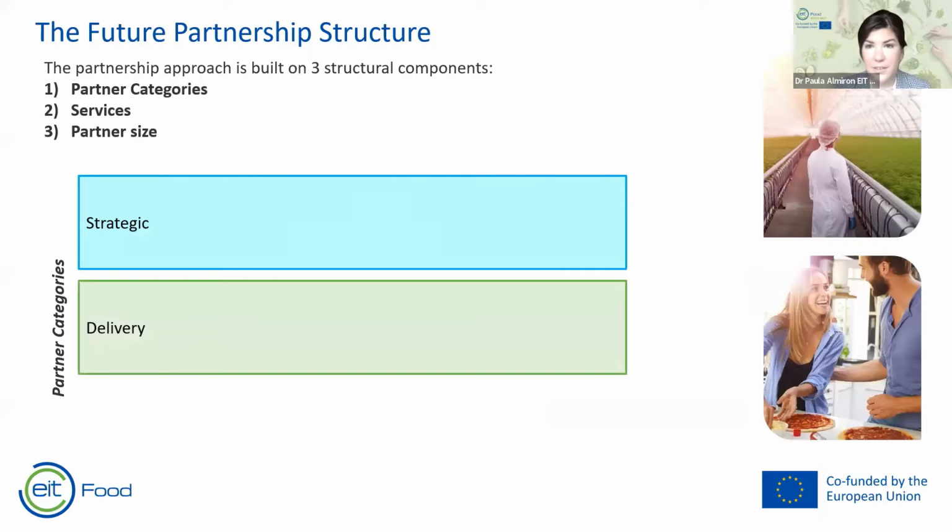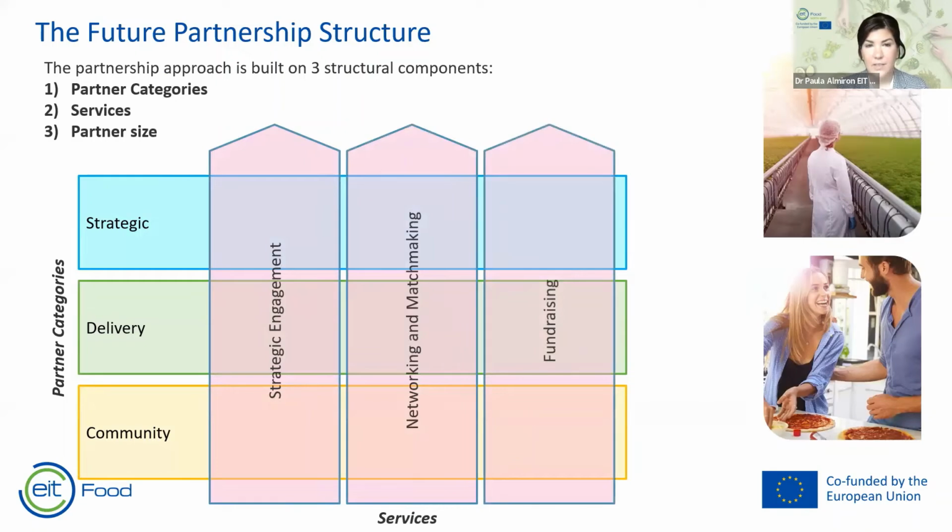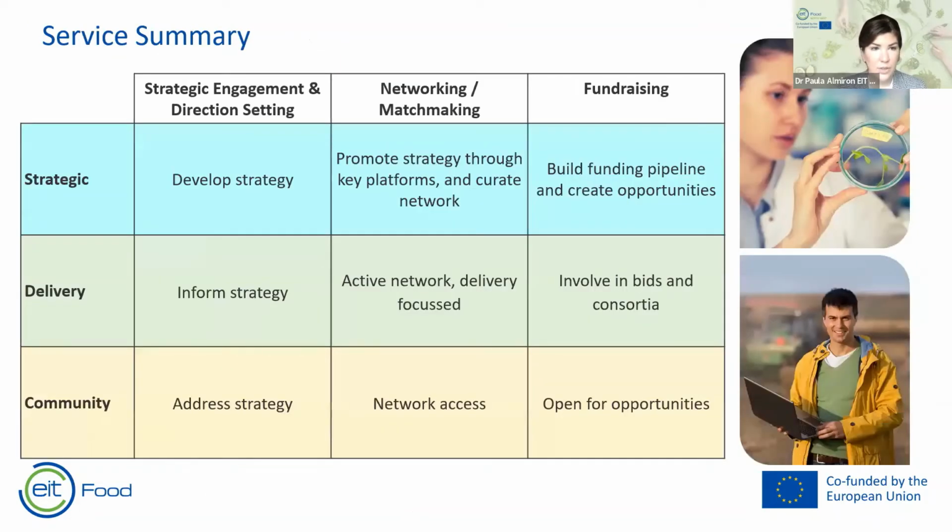The new partnership structure that is being built has been structured in three main variables: the partner categories, the services that they will receive, and the partner size. So let's move to that. Just before we go to the next slide, pay attention to the three names: strategic, delivery, and community. These are the three categories, and then they are going to be split by the partner size. I'm going to show you that structure in a couple of slides.